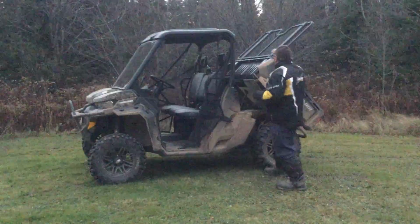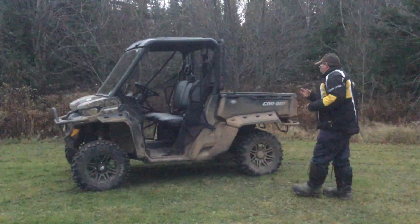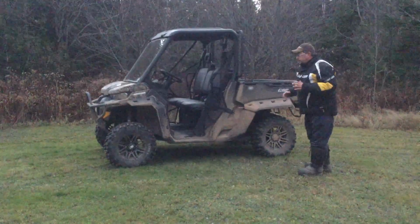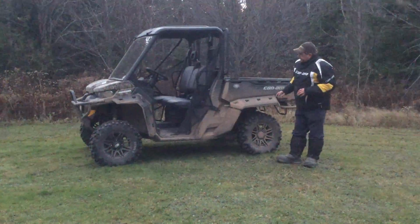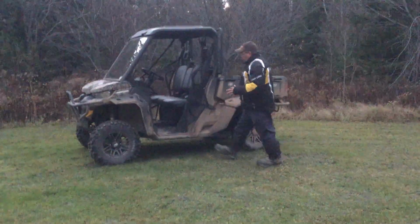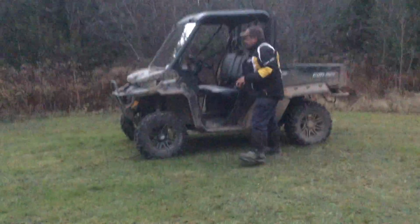Now, we do have some features added to this one. The fender flares, the bumpers, the headache rack. And I can tell you, from yesterday's ride, these fender flares are phenomenal. They really, really keep stuff from flying in the cockpit. As you can see, it's pretty clean inside.